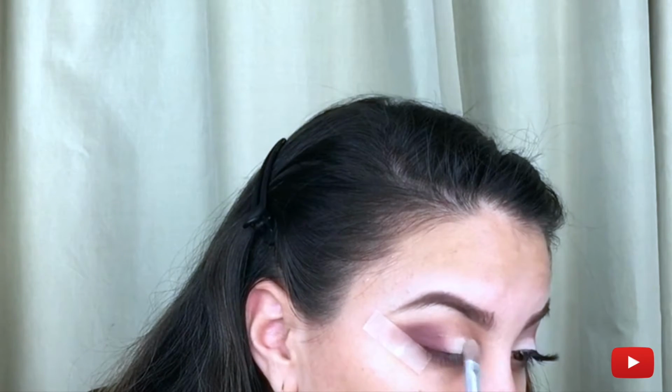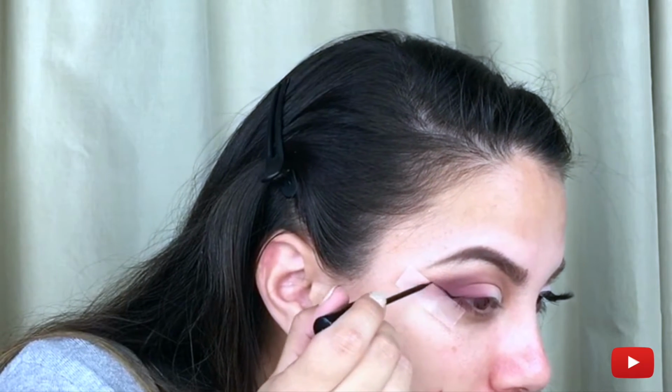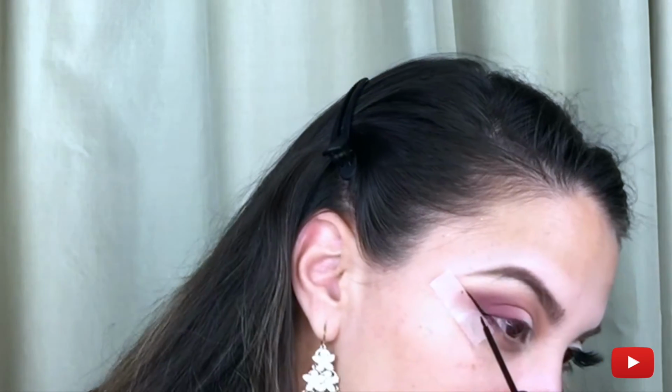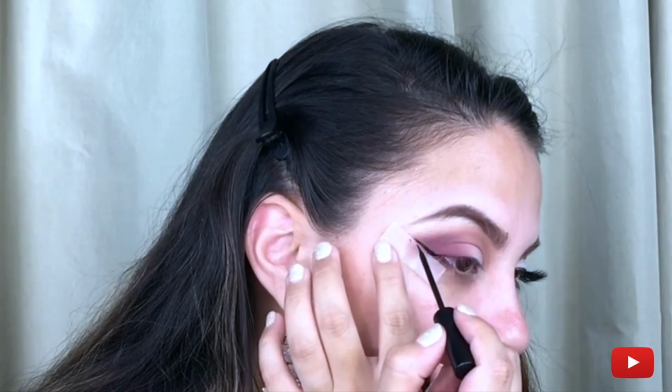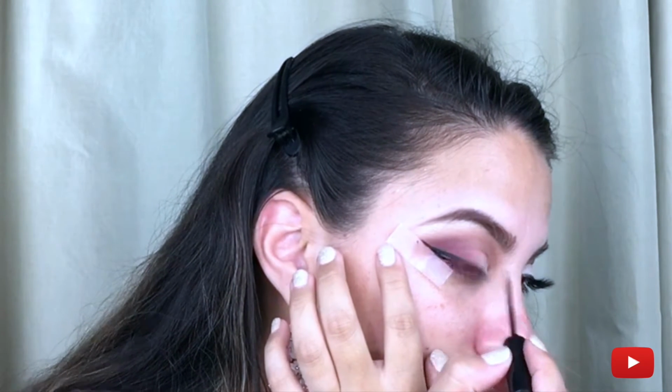And then here I'm just reapplying the lid color, and the name is Heaven, and just making it more intense. And then now I'm just going to do my eyeliner, and I'm using this liquid liner by NYX. It's so easy to apply, in my opinion, and the piece of tape that I had applied will make it so much easier to do this.